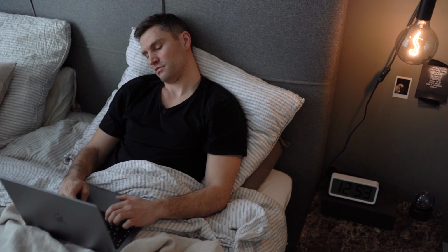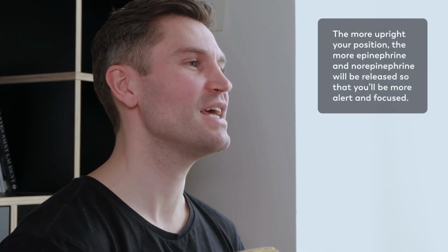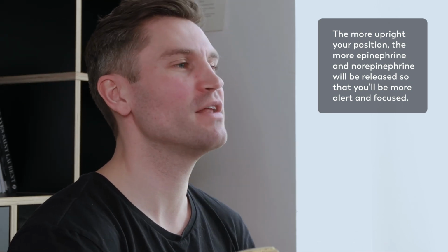This one's old but gold. I guess it comes as no surprise that working from your bed while in a crouched position doesn't help you perform at your peak. But that your posture influences your productivity is also true on a lower level. The locus ceruleus neurons in the brainstem release norepinephrine and epinephrine, which makes us more alert and focused. These neurons become more active when standing up and less active while seated, and even less active when leaning back, which means you'll be less alert and focused.